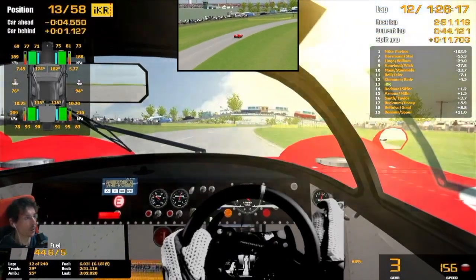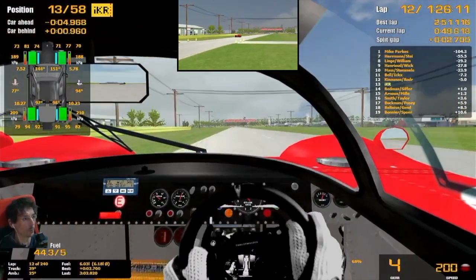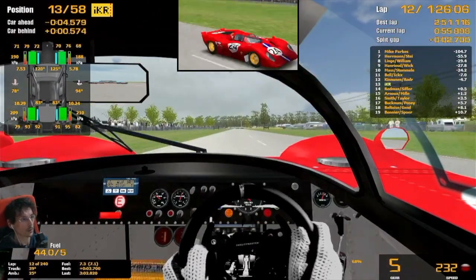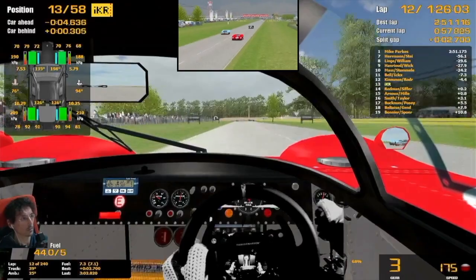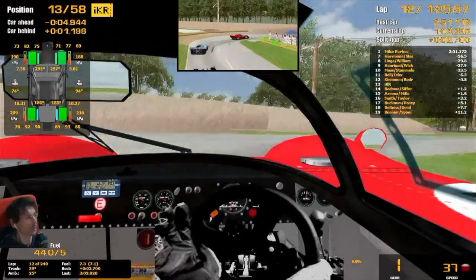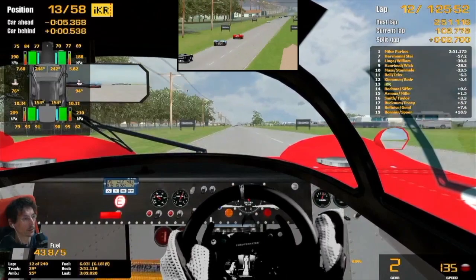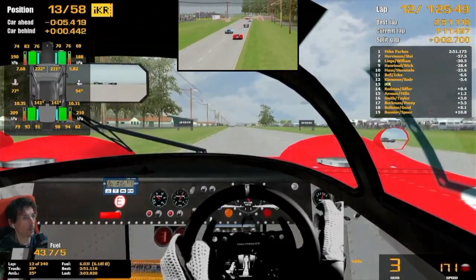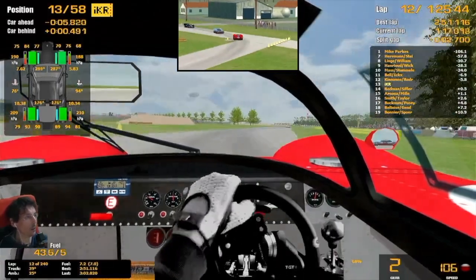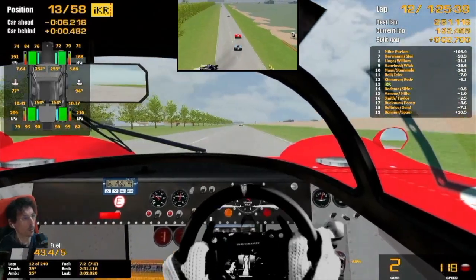Because the current P13 is not because of my passes on track, but just because I still have almost 15 minutes of fuel in the tank, while the others, especially the 5 liters sports, had to stop already.